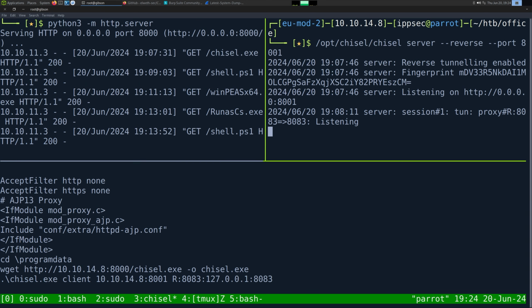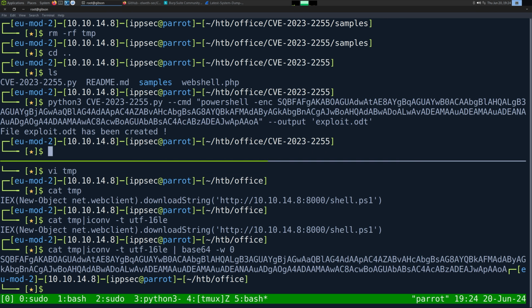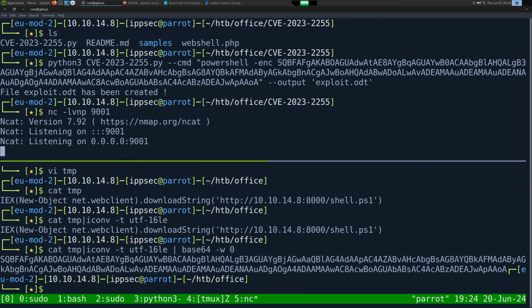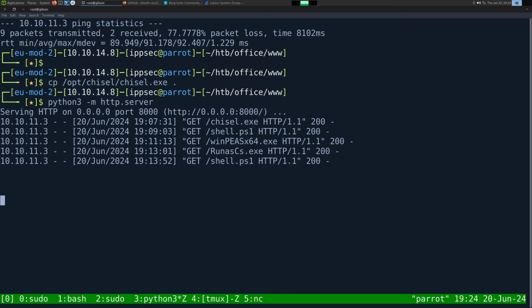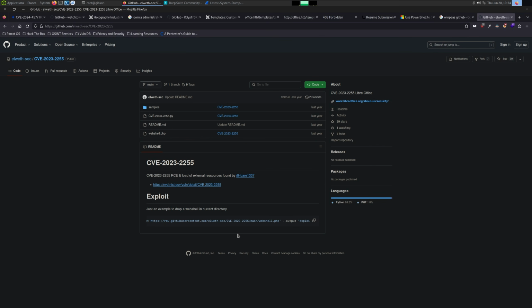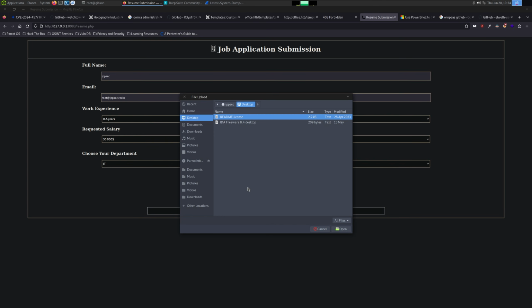We have that running. Let's just start a shell. I'm going to stay on this screen to see if anything hits us. And we can go localhost 127.0.0.1 through a chisel. And we can upload our document that we just created.